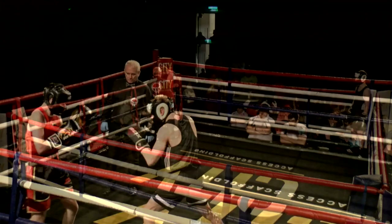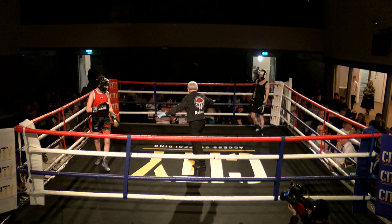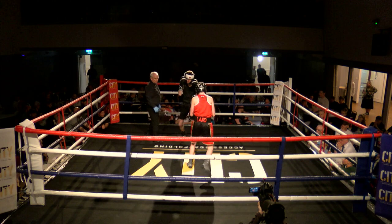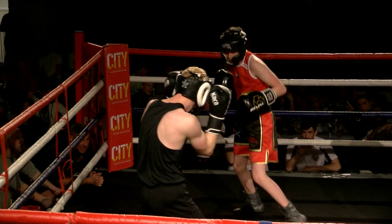Lovely little screw shot there up the middle from Fraser. The old Ricky Hatton shot. Here we go. And the action is back. And touch gloves, good sign of respect there. Both throwing the jab and slip to the right at the same time. Both boxers are nearly a mirror image in terms of technique, but that was nice from Jack, pressing forward on the front foot.